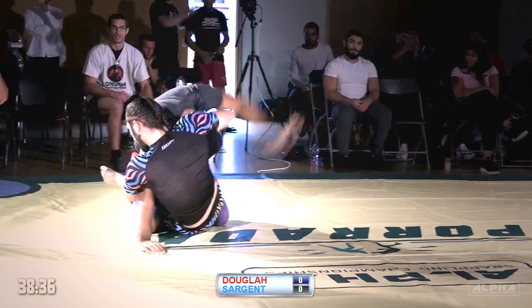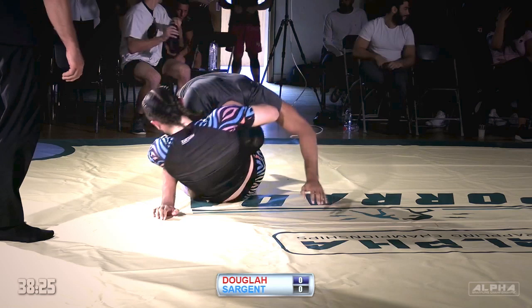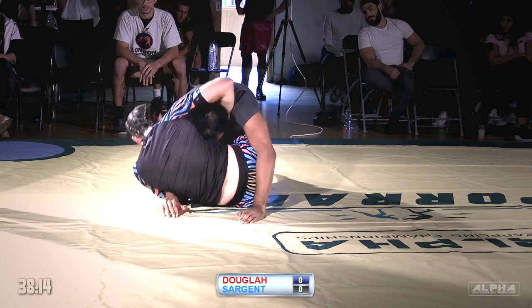Good guillotine control there by Mo. Mo's got a guillotine attempt, but he doesn't see an arm over. Guillotine is hard to keep. Omar posting with his arms. He's almost going to pull that head out. Using strikes well. Those are, again, very heavy strikes to the ribs of Mo, and his head is out.